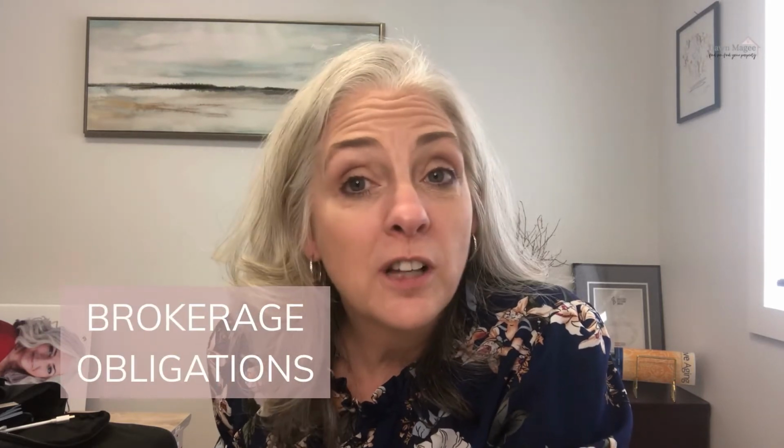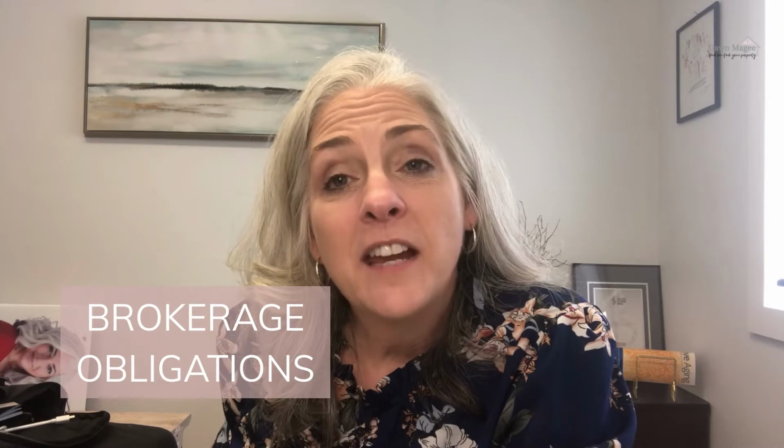Section 2 outlines the brokerage obligations to the seller and that they are to maintain compliance with the Nova Scotia Real Estate Trading Act and the bylaws of the Nova Scotia Real Estate Commission. The brokerage is to account for funds placed in their trust, and the brokerage cannot use the seller's confidential information for any other gain than is stipulated in the agreement.